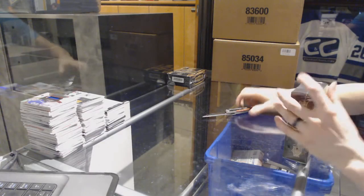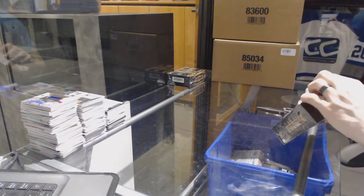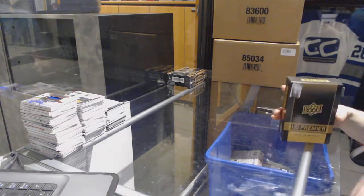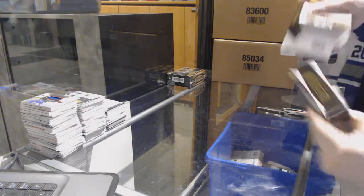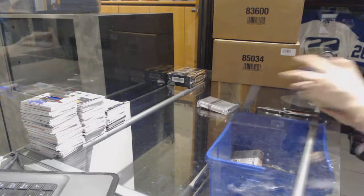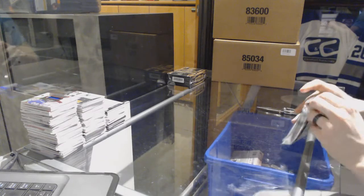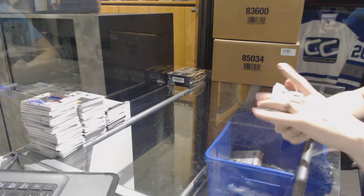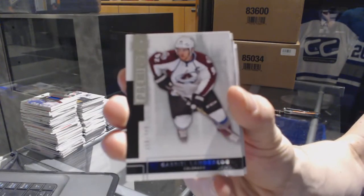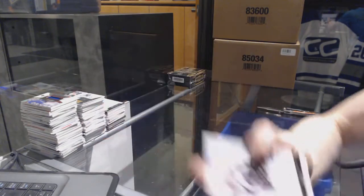Continuing on, CNC Group Break number 7,000, we're on to the 14-15 Upper Deck Premiere and 15-16 Premiere as well. We've got a base card, number 249 for the Colorado Avalanche, Gabriel Landeskog. Gabriel Landeskog out of 249 for the Avs.